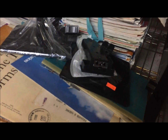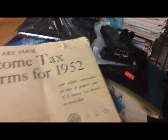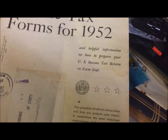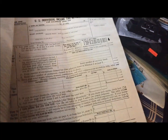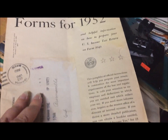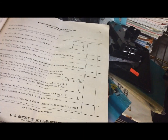I don't know what it is in my brain that makes me think that I might need income tax forms from 1952. But I kind of wanted them. And I was good and I did not buy them because there is no earthly reason in my life that I have an excuse for owning something like that. I just succumb to it's old, it's different, I've never seen it before, and I'll never see it again.